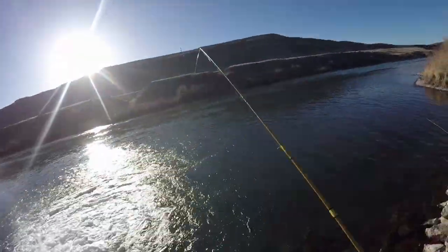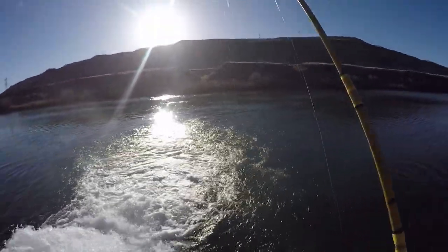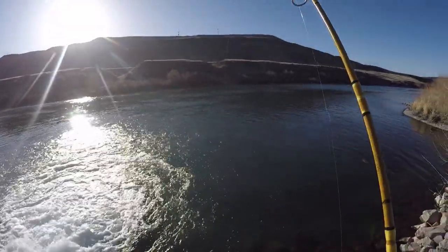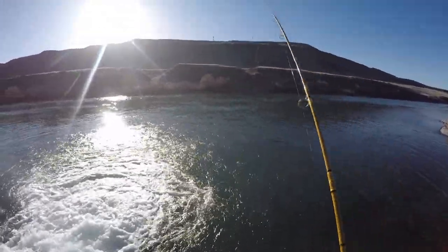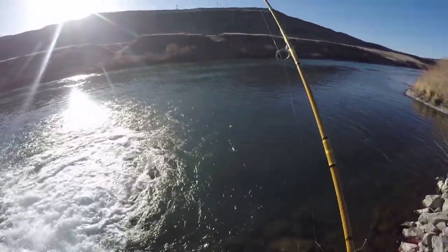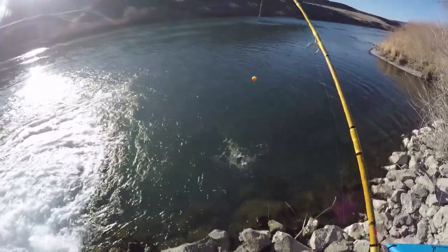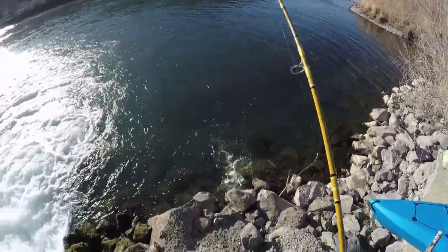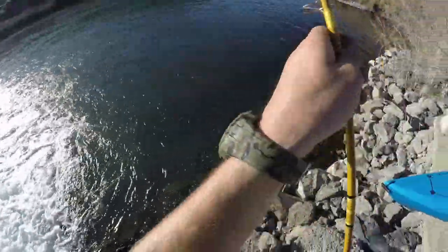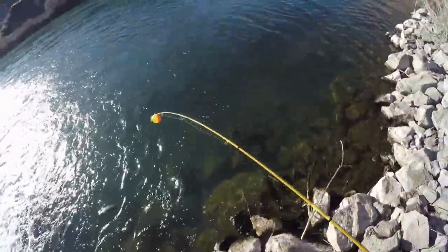There we go, guys. Now I got a bite. Got him. He's not huge, but he's a fish. Oh, he is a fighter. Get down there. Help this guy out a little.